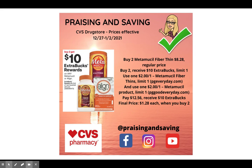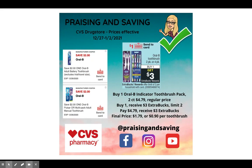So pass it along. All right, now, these are the Oral-B toothbrushes, 2-packs or the 4-packs. Now, I usually need toothbrushes for my blessing bags, but I'm going to keep these for my family, because the 2-packs and the 4-packs, I don't like to give those out in blessing bags. I only like to do the individual toothbrushes. So this would be great, so I can go around and change everyone's toothbrushes out at once.